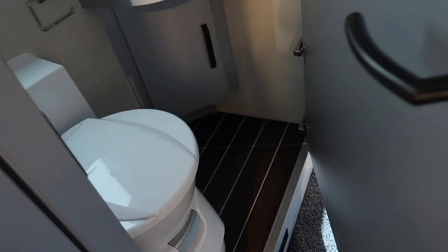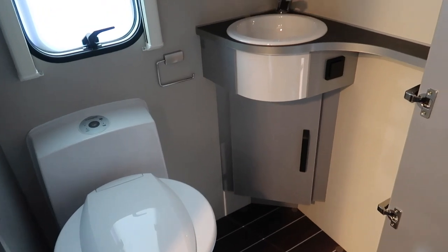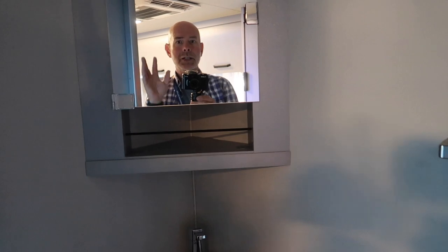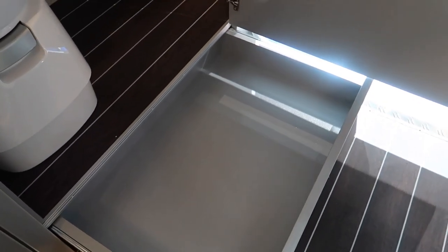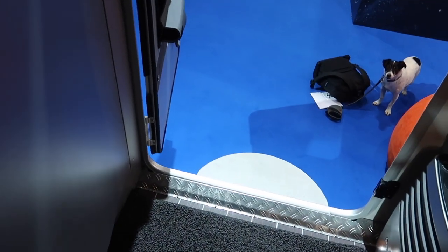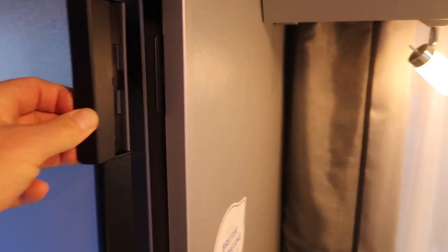And then in here we have the washroom. That's just a drawer. An option is a pull-out shower tray in there. So I am loving the new Sport and Fun.